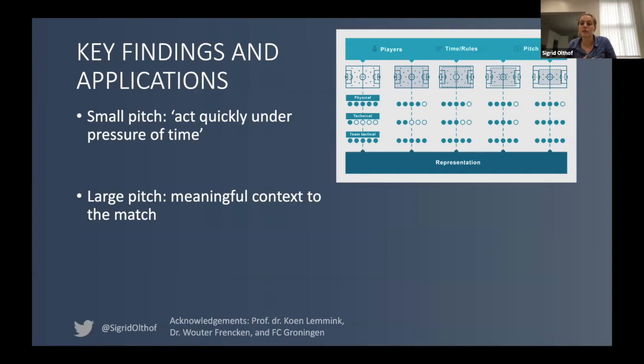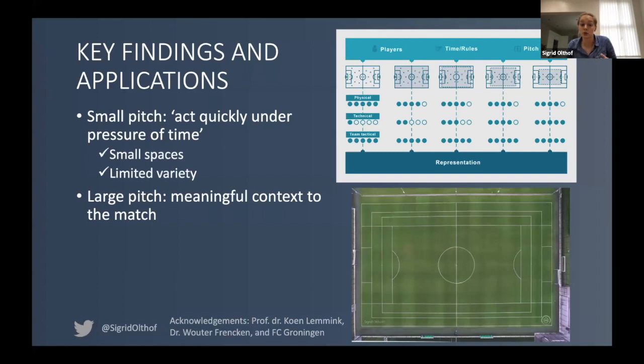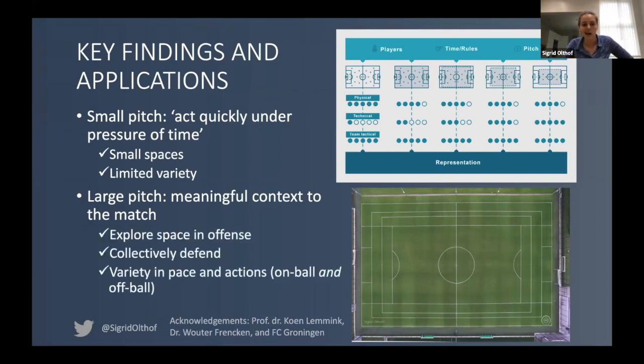So for our key findings of our studies, when we look at small pitches, most times those are used by practitioners, coaches, in order to enhance decision-making of players to act quickly under the pressure of time. When we look at the larger pitch, those might afford the players a more meaningful context as it is in the match. In a small pitch, there are small spaces and maybe limited variation for the players to explore and to play football. And on the large pitch, there's more space for the players to explore the space in offense, and also to have a collectively defending organization.